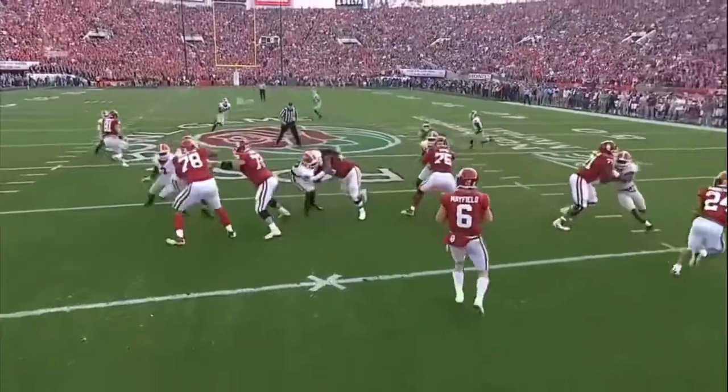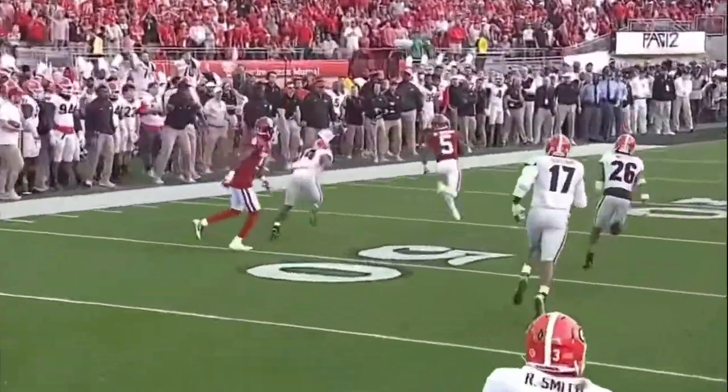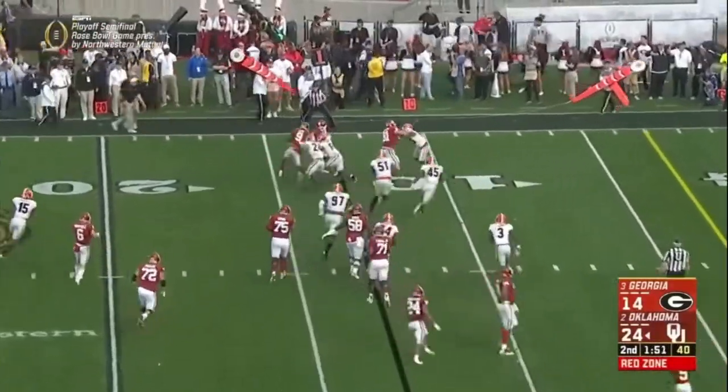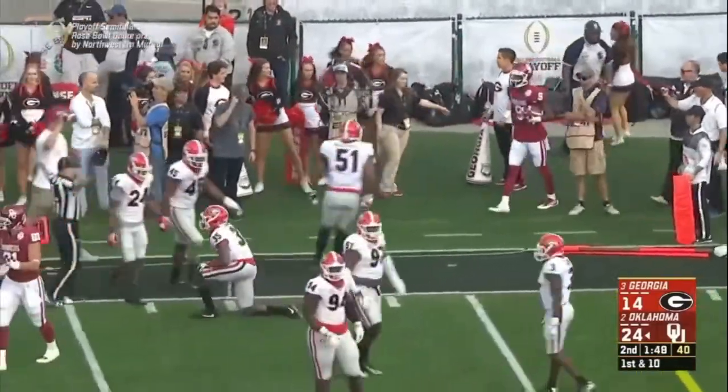Yeah, it's kind of a mesh route. Watch the two receivers crossing each other underneath. And great block again by C.D. Lamb to give him more room to run. Land fast after the big play. Lamb, after making the block, makes the catch and is bumped out.